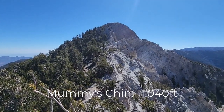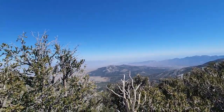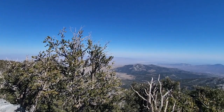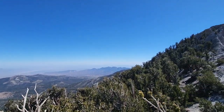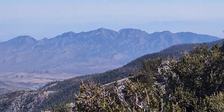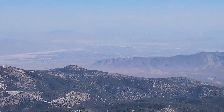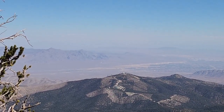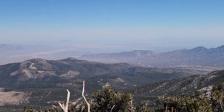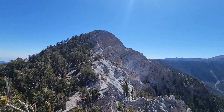Okay, from this higher perspective, I think I'm somewhere between Mummy's chin and Mummy's forehead. We don't know for certain, and I don't think we're going to find out today. But look at this. This is just incredible. There below are the La Madre Mountains. Far below, Angel Peak. Then over to the Las Vegas Valley. And you can see just to the right of that tree is Gas Peak. Having trouble keeping my balance here. It's not a very large area. Potentially the chin there.